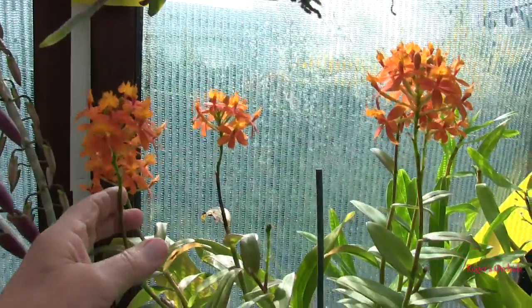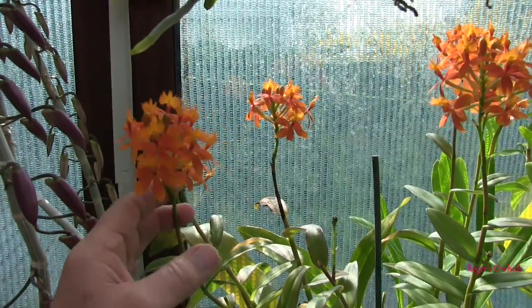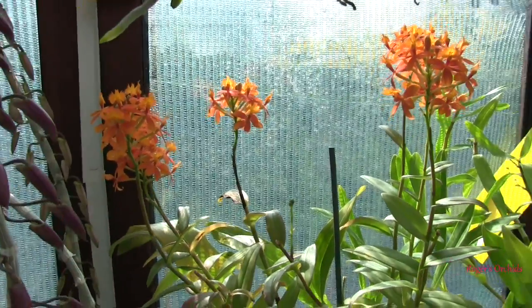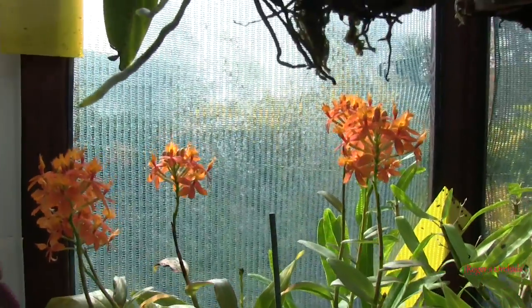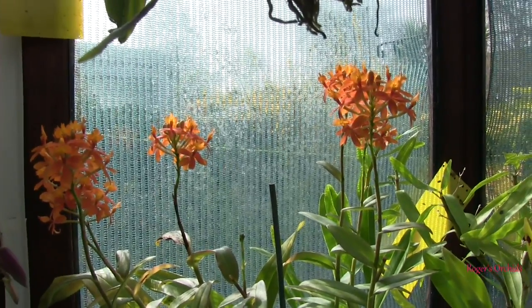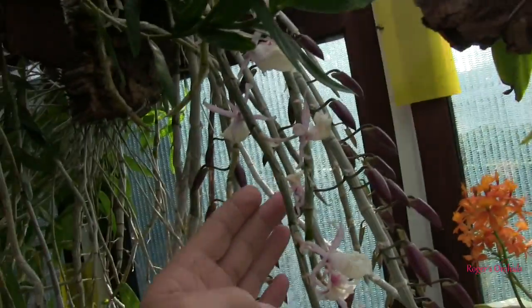And these just keep blooming. They just keep producing new buds at the top and pushing those out the top, and then the older blooms drop off the bottom. So gradually the spikes get longer and longer and longer until they're so far away from the plant that filming the blooms, there wouldn't be any plant in the shot. I'm not going to film that, that's gone now.